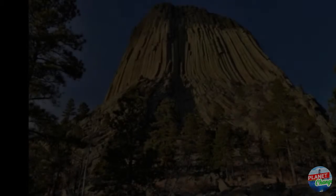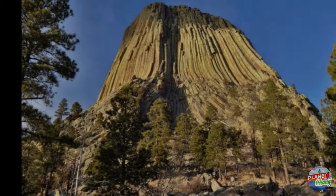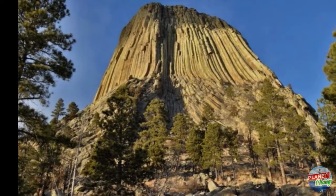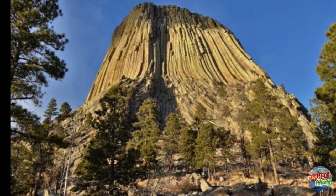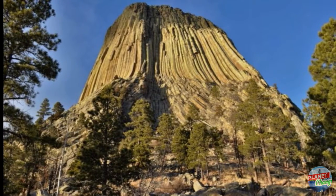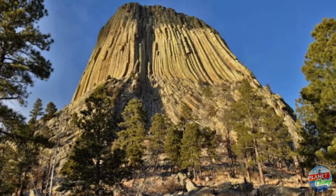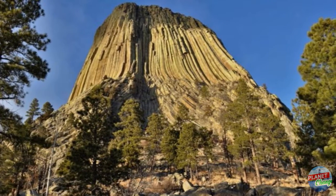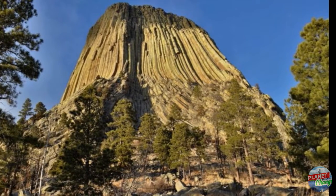Located in the Black Hills in Crook County of Wyoming, the Devil's Tower is definitely among the most interesting sightseeing spots in the USA. It is a giant volcanic rock with a height of 1,267 feet above the ground and 5,112 feet above sea level. So what makes it so unique? The shape of the tower, which rises straight to the sky, is filled with thin pieces of rock that allow visitors to climb on it.